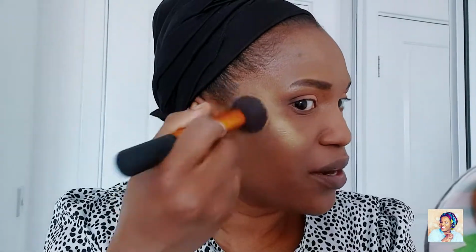Just adjust anywhere that I think is too much. I just go in and then just dab a little bit to make it look a little bit natural. The glow is still there. I just need a little bit of that dab. Do you see the glow?